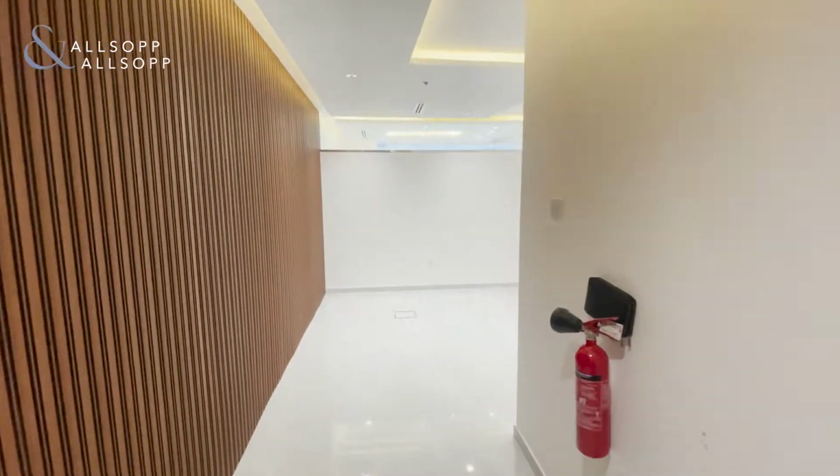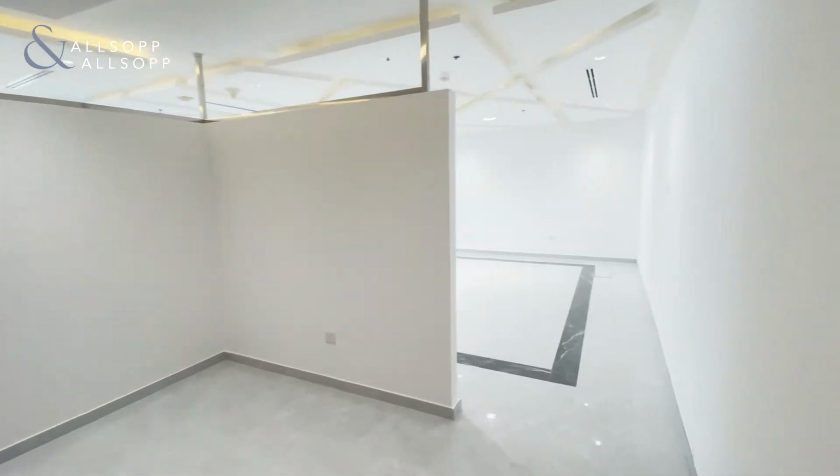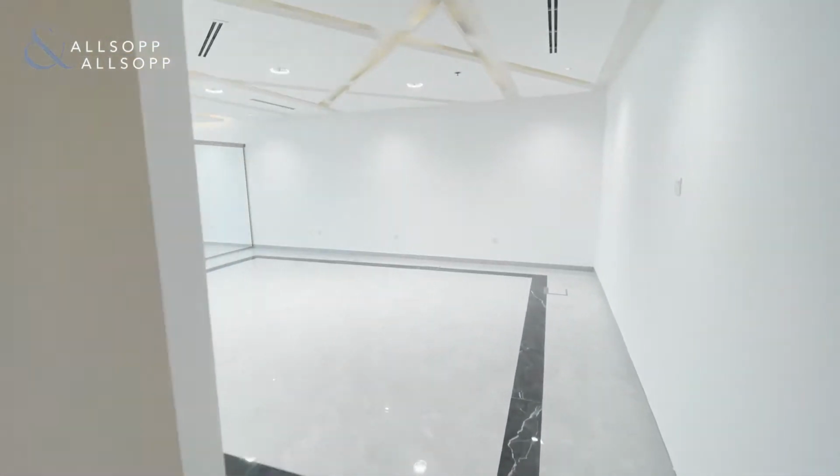Afternoon. This is Luke Smith from Allsop and Allsop Real Estate, and this is an office in the Mazaya building, 1,267 square feet with a brand new fit out.